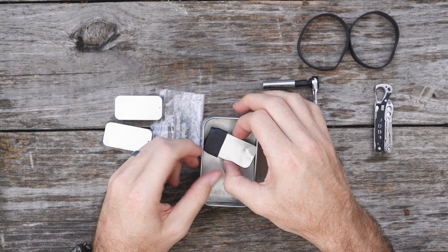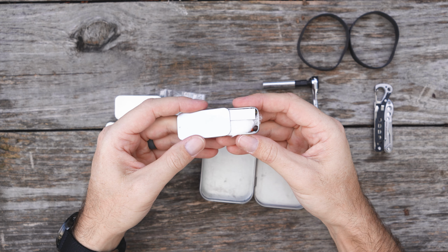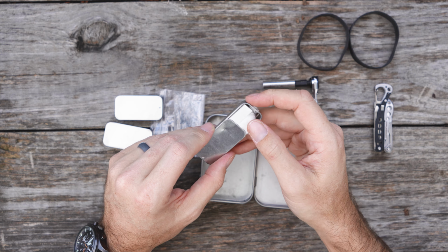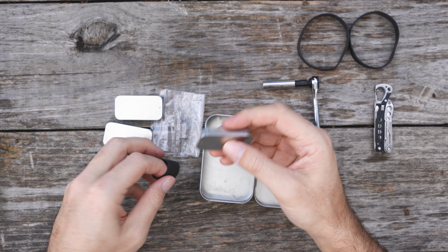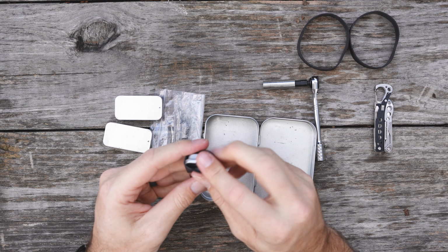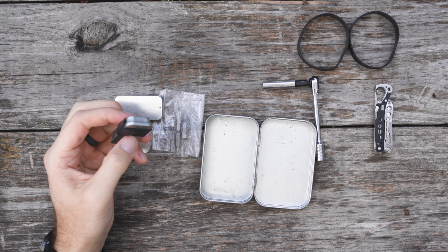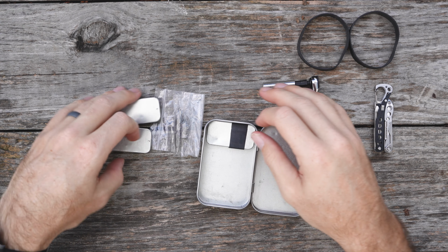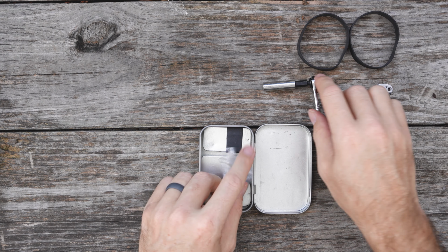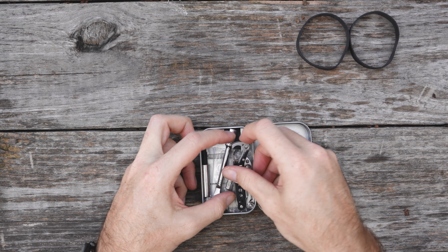And then this final compartment is all fire making tools. So I've got storm matches, a little bit of cotton, and a striker in there. And then for good measure, another Ranger band, because they come in packs of like 40 or 50 of various sizes. And everything just tucks back in super nicely.